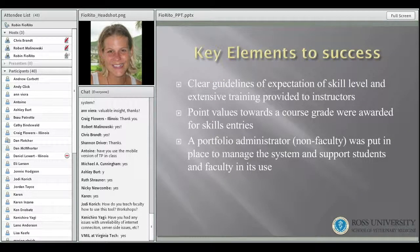So our program coordinator for the skills lab is wonderful in the fact that she helps manage the system, supports the students and the faculty in its use. We wouldn't be able to do it without her.